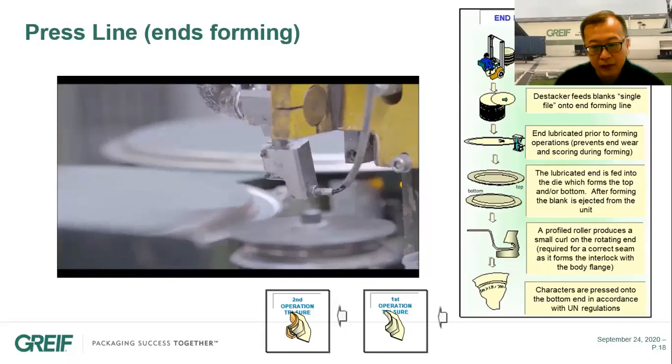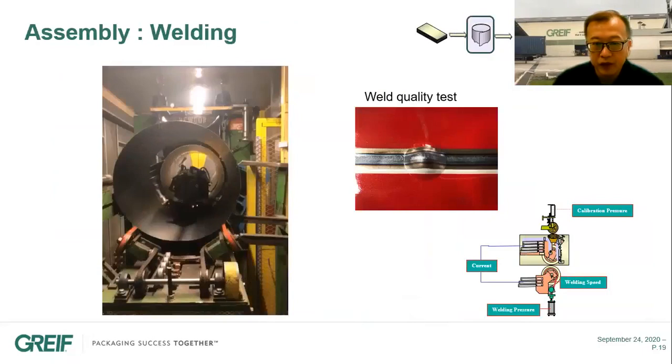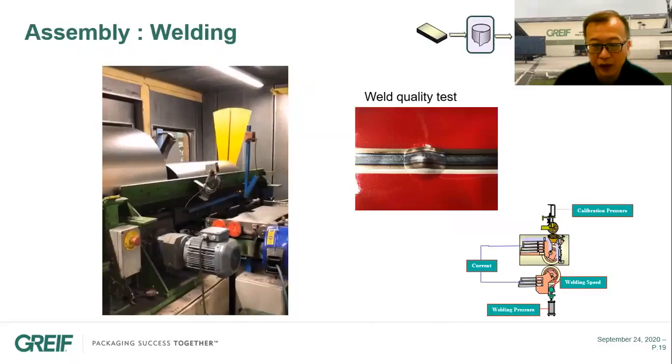Okay, once on the main assembly line, the body sheets are rolled into drum form with the defined diameters with the correct overlap. Then welding will take place and high current fuses the selected material together. This is the critical process for checking the welding operations. I now let Jacqueline explain a bit on the welding quality. Jacqueline, please. Thank you, Johnny.